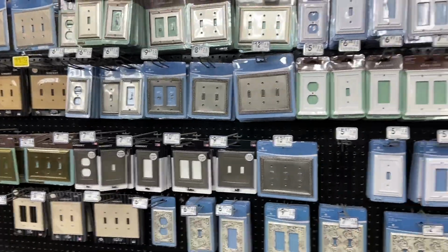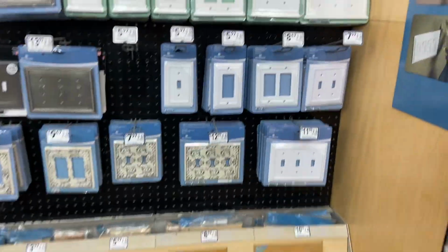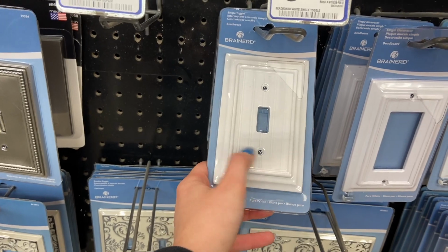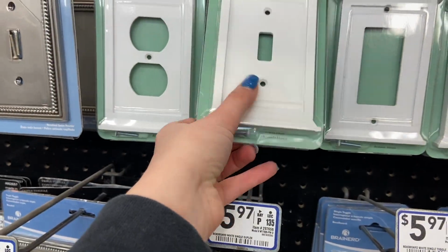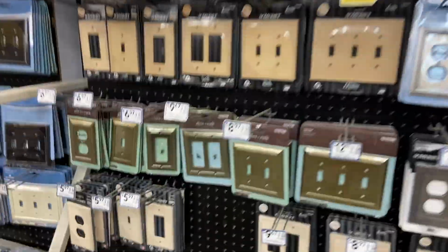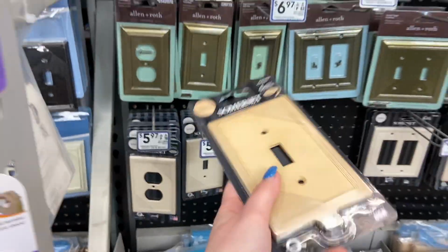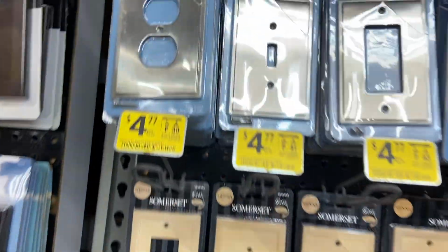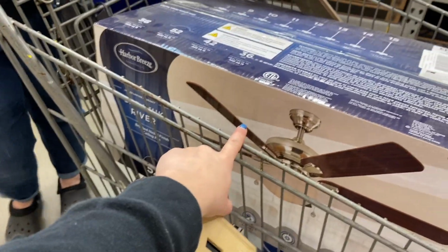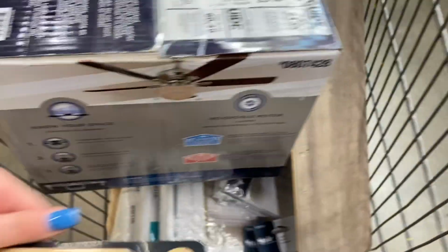So we're looking at light switch covers because the one I have in my room now is the teal one with the chevron to match the wall. I was just gonna get a plain white one, maybe with a pattern on it, but they have these ones over here that are almost like natural wood colors, which is kind of the theme going on in my room. I think this one definitely goes better than the lighter one. It's on sale. We got a fan too. We haven't decided for sure if we're actually gonna use it or not, but I guess we'll find out.